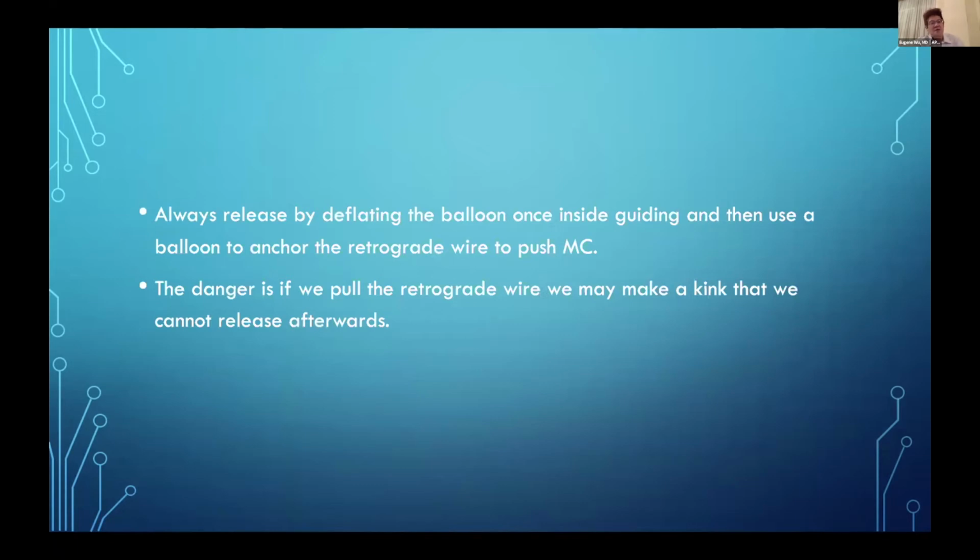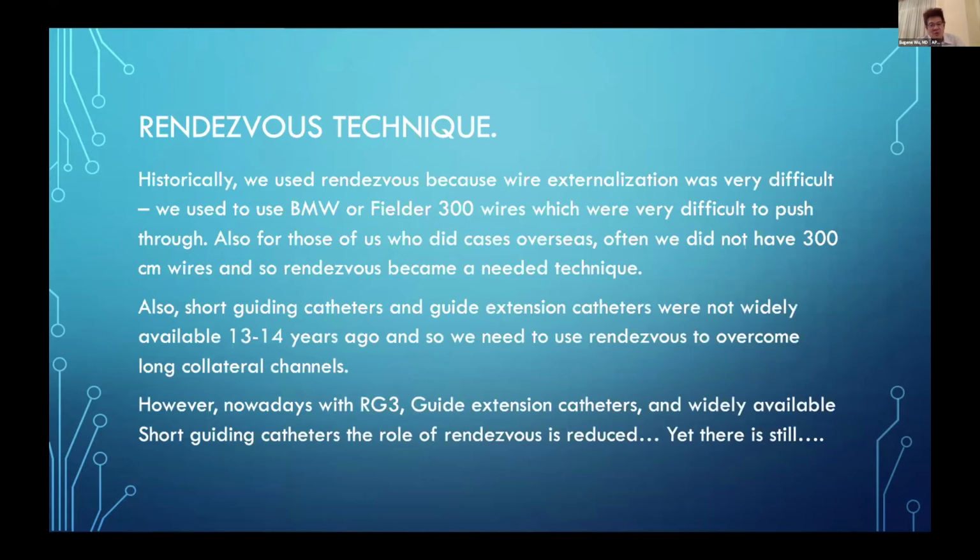Finally, rendezvous technique. Why do we need to talk about rendezvous technique? Well, historically, those of us who are old and have been doing retrograde for more than 10 years will know this. We used to have very terrible wires. We used to externalize Pilot 200 wires, which are 300 long, or use Rotor wire. You remember externalizing the Rotor wire. The longest part of the procedure was externalizing the Rotor wire. You get blisters on your fingers doing that.